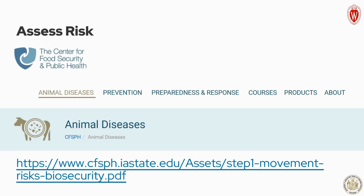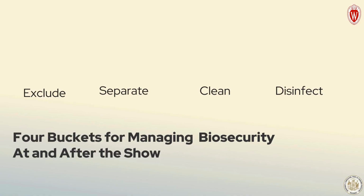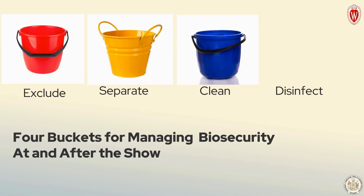Risks associated with mixing animals can be reduced by excluding disease entry onto the show grounds and into your farm when returning from the show, separating the potential for disease spread around the show and on your farm, cleaning dirt and manure from pens and equipment used at the show, and disinfecting equipment used with your animals. Check out Iowa State's Center for Food Security and Public Health, which has many great biosecurity resources. We are using these 4 buckets: exclude, separate, clean, and disinfect to help you manage biosecurity at shows.